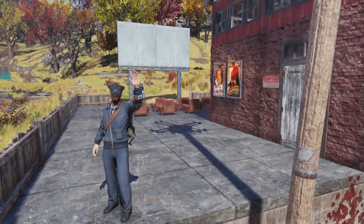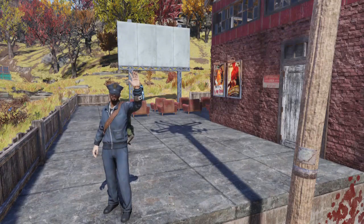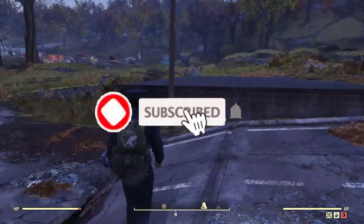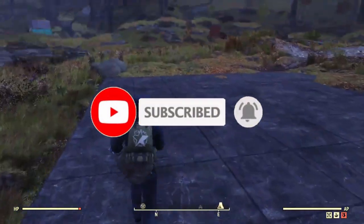Good morning, everybody. Welcome to another episode of me building in Fallout 76. You can probably tell what I've built in the background, and if you read the title, you know that I'm building a drive-in, though not really a drive-in, theatre.